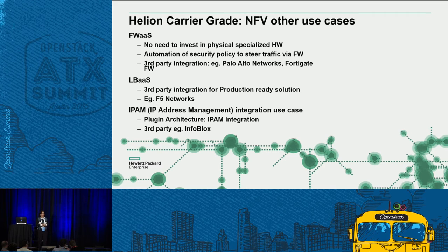With the Helion carrier grade, we also have solved few other use cases, such as the firewall as a service. As mentioned earlier, with a firewall as a service, we have done some integration with third party. And that way, we don't have to work with specialized hardware. We can use it as a firewall as a service anytime on the cloud. Similarly, the load balancer is done with the F5 networks integration and IPAM with the Infoblox.